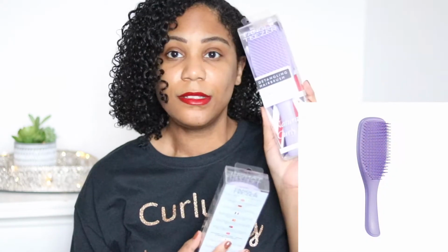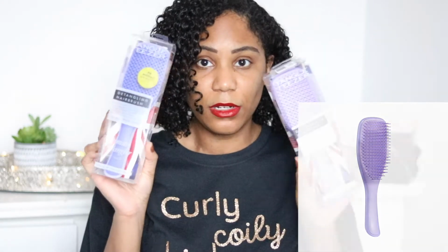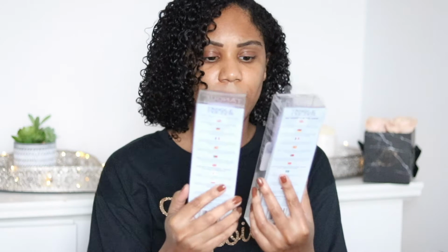So the first item is this Ultimate Detangler for Wet Hair Detangling Brush Tangle Teezer, and that's a full-size brush. The next one is the, oh, okay. This one, the first one is for all hair types. This one is the detangling brush, and it says naturally curly, and this is for type 3C to 4C hair types. So it'd be nice to see how they both work on my hair and also on other hair that I can use it on. They look similar, but we'll see.